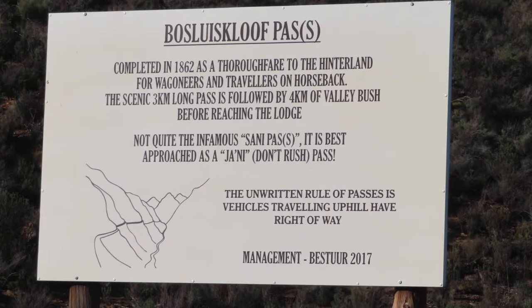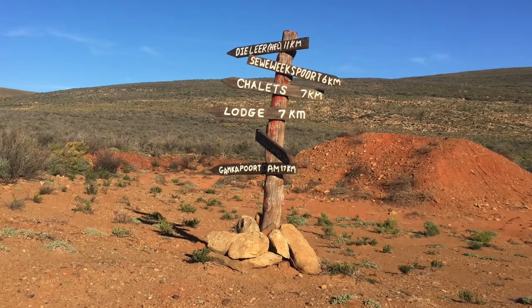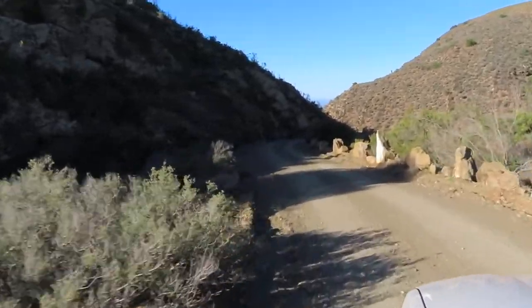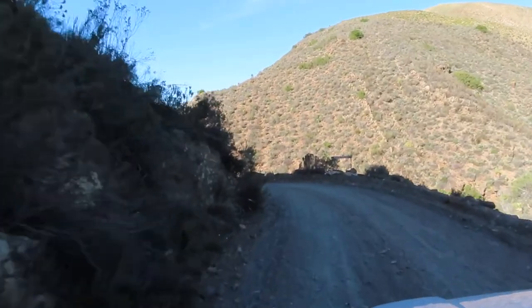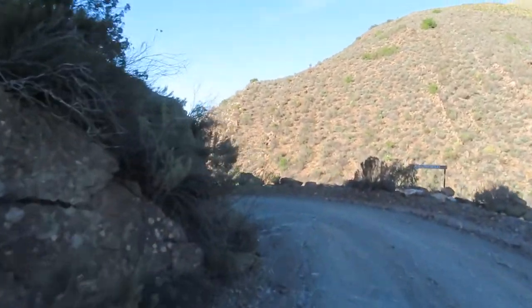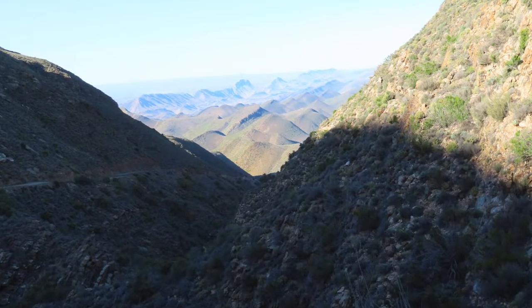The pass was built in 1862 by Thomas Paine's brother-in-law, Adam de Smet. It is named after the many fossilized ticks found in the rocks when the pass was built. It used to be the wagon track into the hinterland between Laingsburg and Prince Albert.